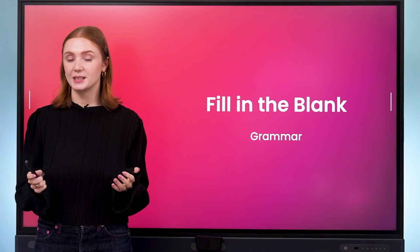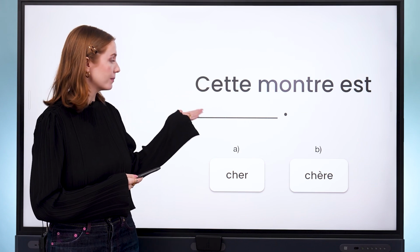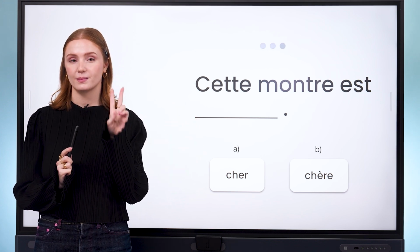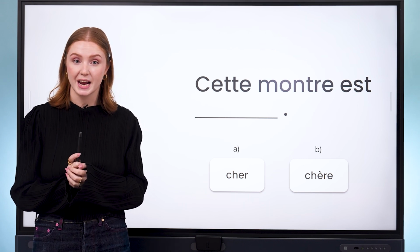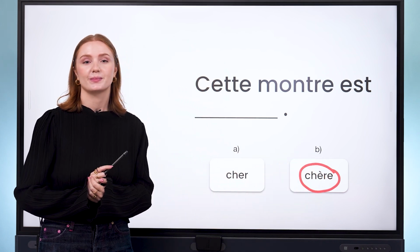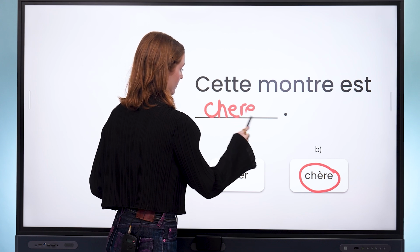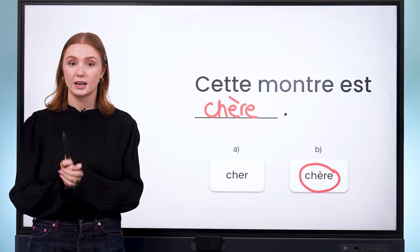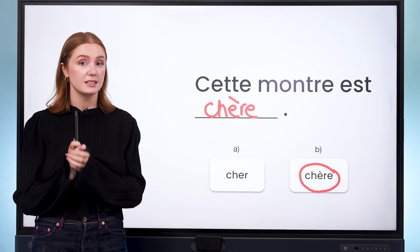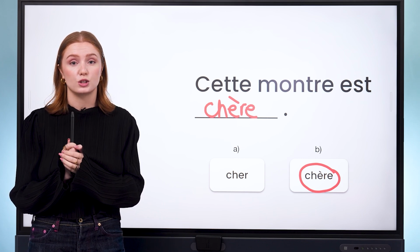Choose the best answer to complete the sentence. Ready? Cette montre est. Chère. Cette montre est chère. This watch is expensive. We use chère in this sentence because montre is a feminine singular noun. Cette also agrees with the gender of the noun.